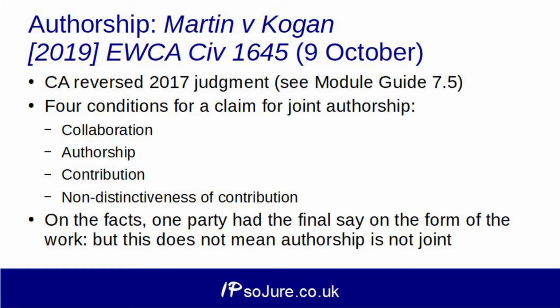It's mentioned in the module guide, paragraph 7.5. So if you need to refresh your memories about what we're talking about here, go and look at that, but don't look at it too carefully because it's all old hat now. It's been overtaken by events.